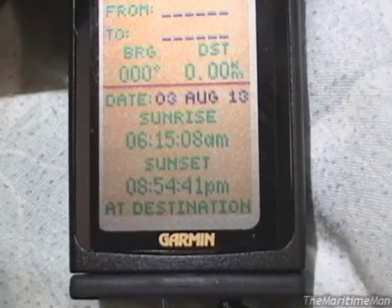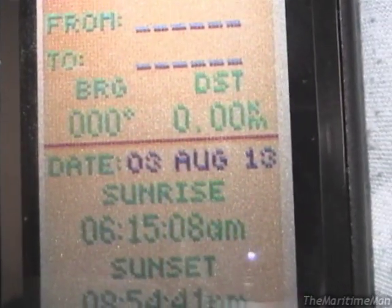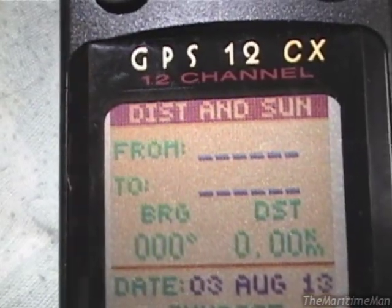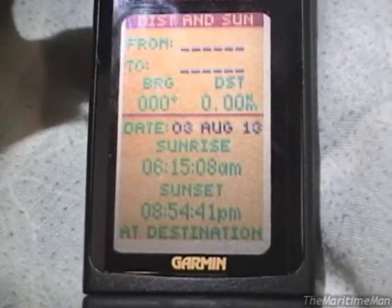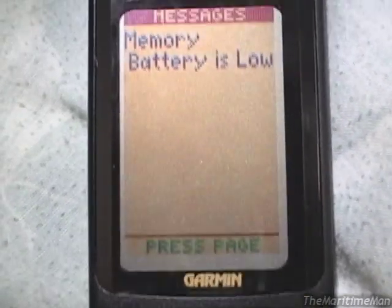This is a pretty cool feature. It'll give you the sunrise and sunset times, and of course the current date. It's August 3rd today, and you can calculate the distance from one waypoint to another, and it'll give you the bearing and the distance, which is pretty cool. The message page, which of course we've already seen a few times.